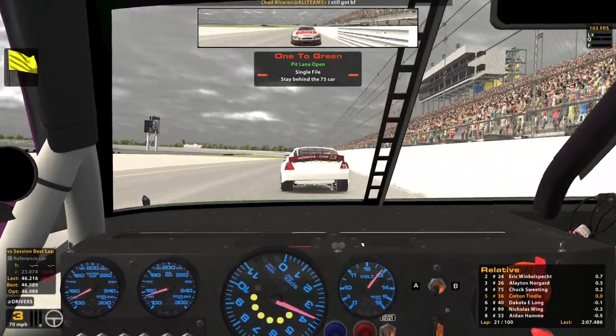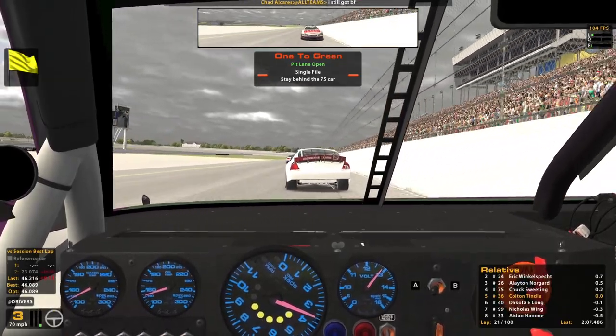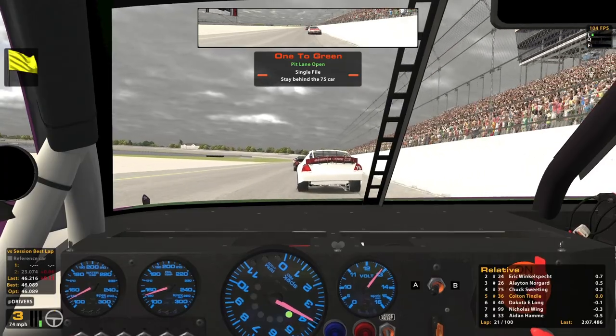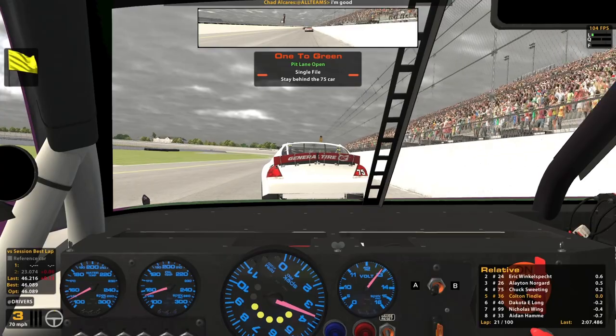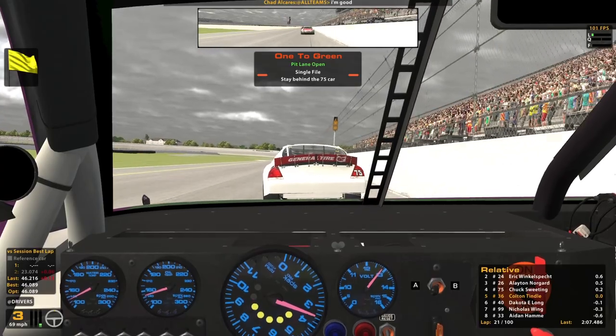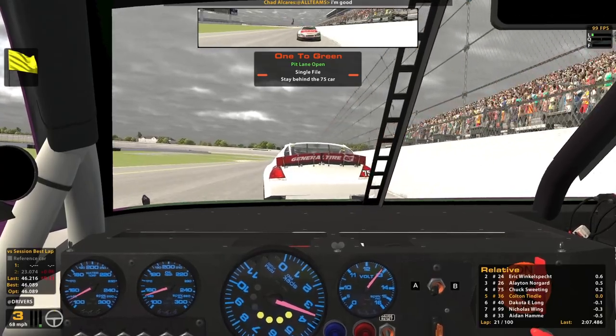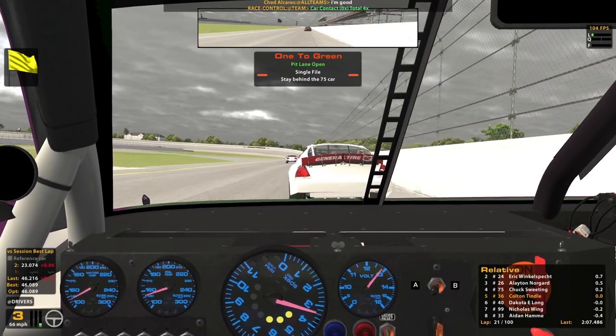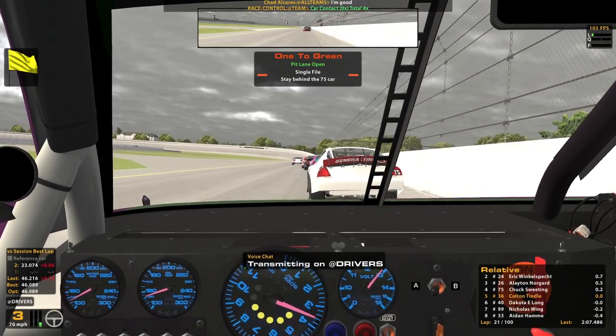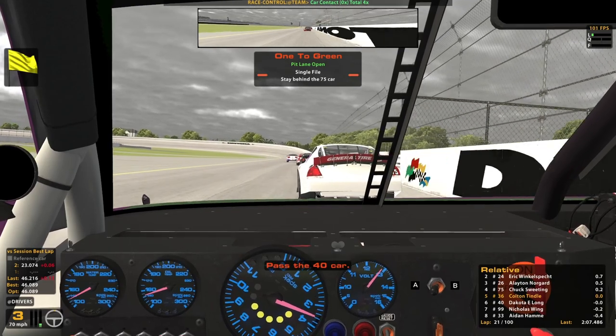Why's this guy all up my rear end? Get away from me. I'm about to do that thing where you put the windshield wipers on, spray the water if they're too close behind you, and then they get a rain shower. That's how I tell people in real life if they're tailgating me too close. I'm just like, yep. Please don't wreck me while we're pacing. Come on, bye.